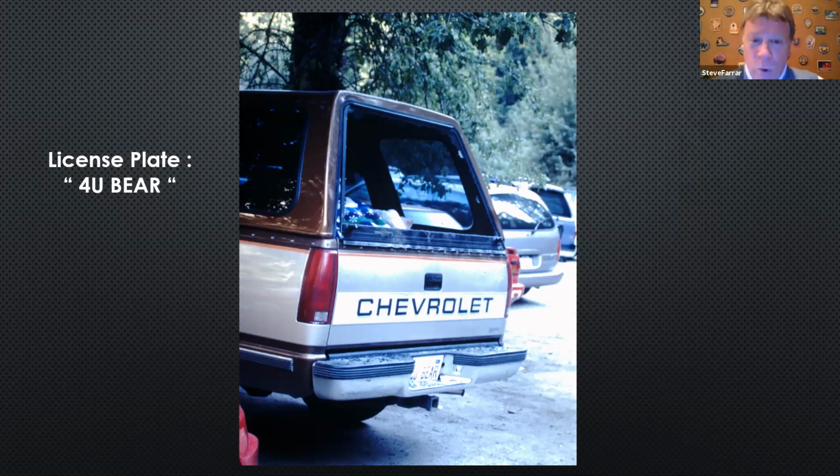So the bears broke right through the window of this truck to get at the cooler that they didn't know was empty. The guy was there, and talk about irony. The license plate, I don't know if you can see it, 4UBEAR was the guy's license plate. The bear went right through the back window of it.